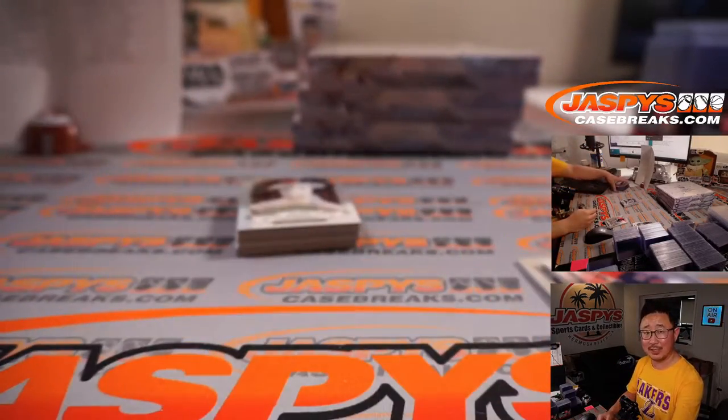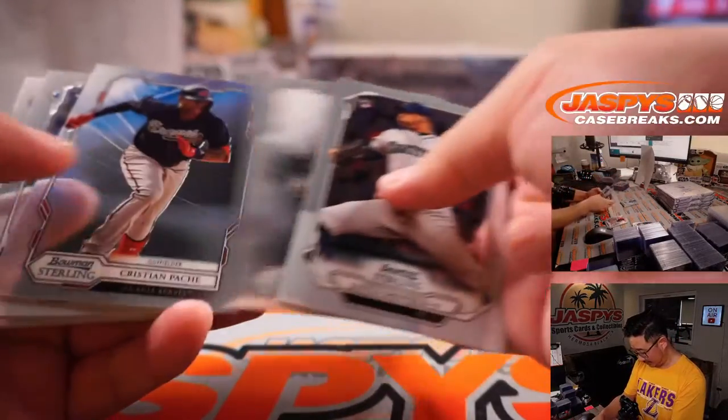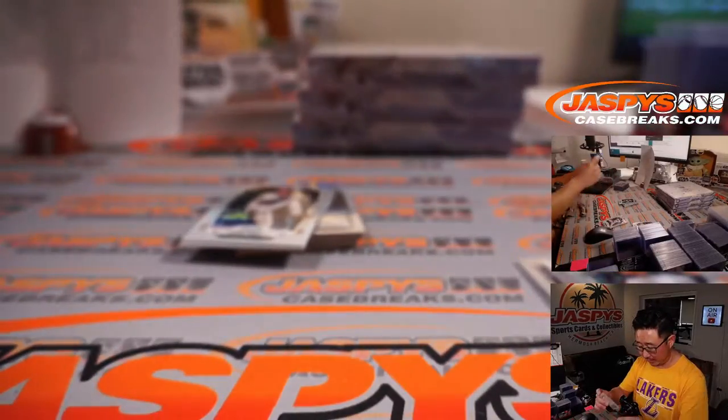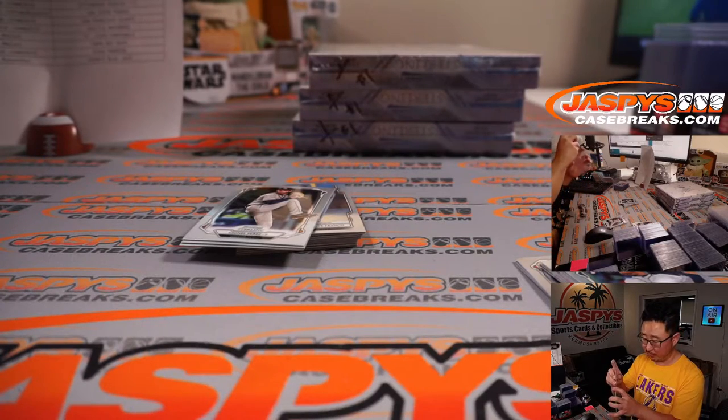I know, that's exactly what I said, Rex. Exactly what I said. Corbin Burns. Good season for him, too. Rookie auto. Corbin Burns for the Brew Crew. Rockies Brewers combo, Steve Birch.